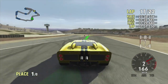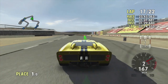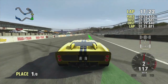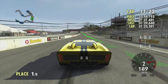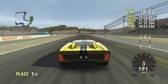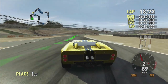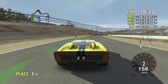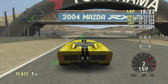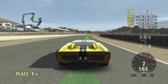See, there is strategy with Forza. Let's pit on the halfway mark. Holy smokes. There's a car heading into the pits now, so... .8. Still alright, actually.